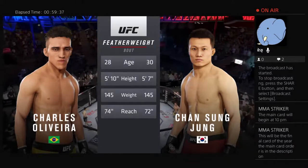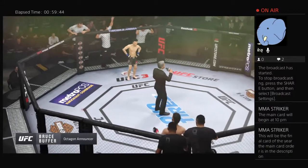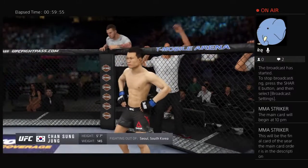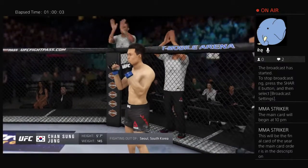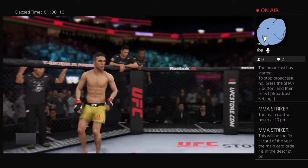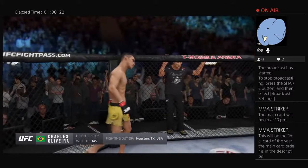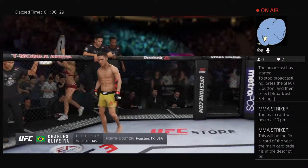All right, now for the particulars, here is Bruce Buffer. Ladies and gentlemen, this fight is 3 rounds in the UFC featherweight division. Introducing first, fighting out of the blue corner. This man is a kickboxer, holding a professional record of 14 wins, 5 losses. He stands 5 feet 7 inches tall, weighing in at 145 pounds. Fighting out of Seoul, South Korea, the Korean Zombie, Chan Sung Jung. And now introducing his opponent, fighting out of the red corner. This man is a jiu-jitsu fighter, holding a professional record of 25 wins, 8 losses, and 1 no contest. He stands 5 feet 10 inches tall, weighing in at 145 pounds. Fighting out of Houston, Texas, Charles "Do Bronx" Oliveira.